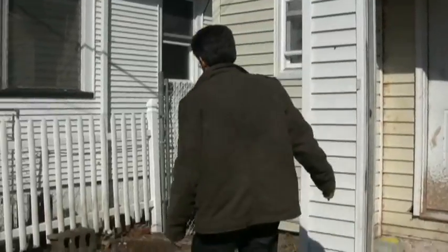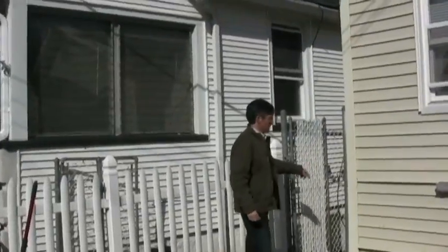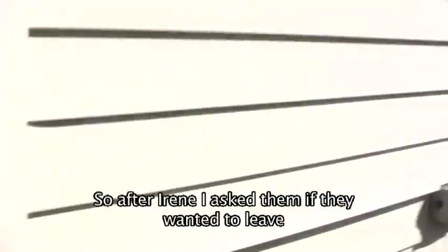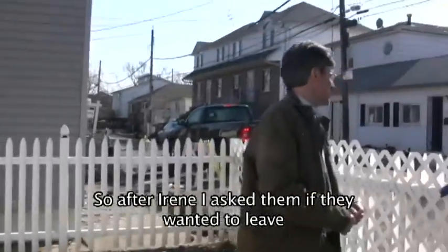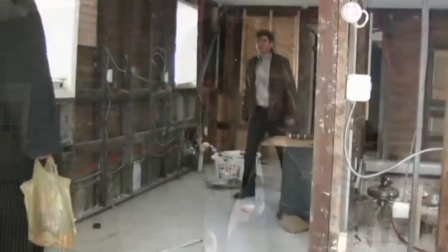My tenants didn't get anything. And if you look in the back here, you see mine's actually raised up. It's like a crawl space underneath there. So you have the foundation, then you have the house. After the storm I asked them if they wanted to leave. You guys want to head out, you can head out, and I'll break the lease and I'll sell the place. But they loved the area so much because it's kind of the beach area, they didn't want to leave. But then when this storm came, a week later they moved to Arkansas. They didn't want to deal with FEMA, they didn't want to deal with anyone.